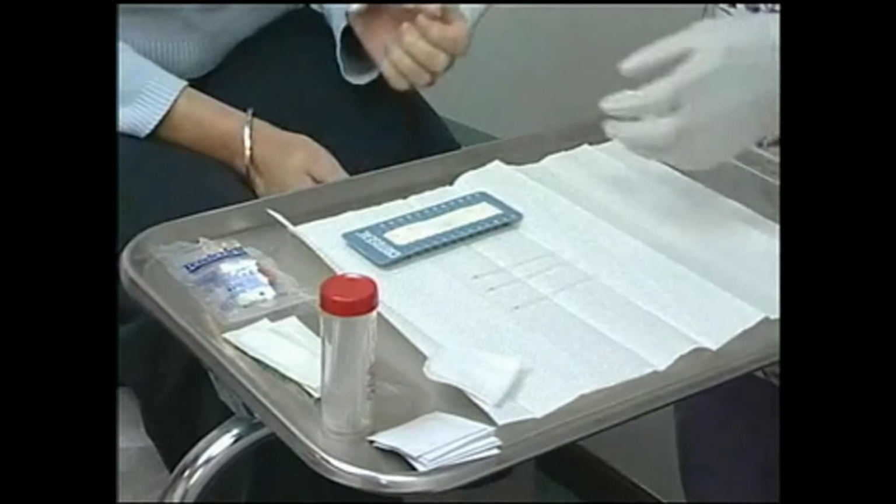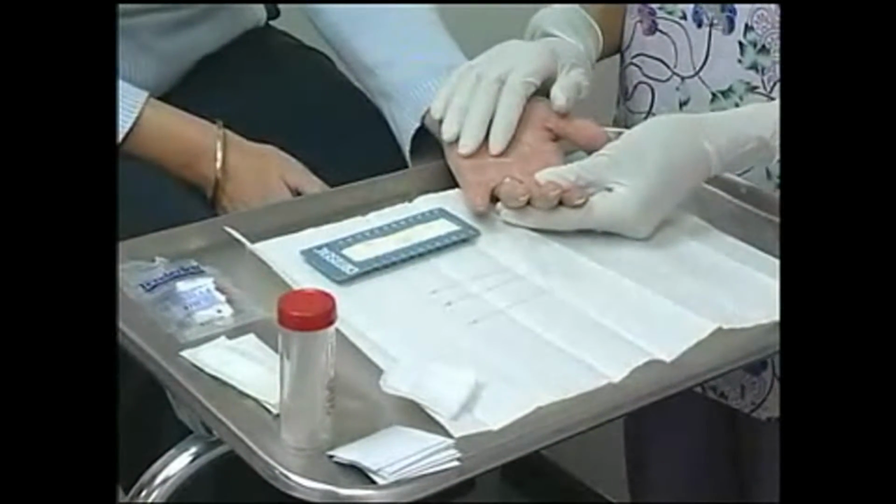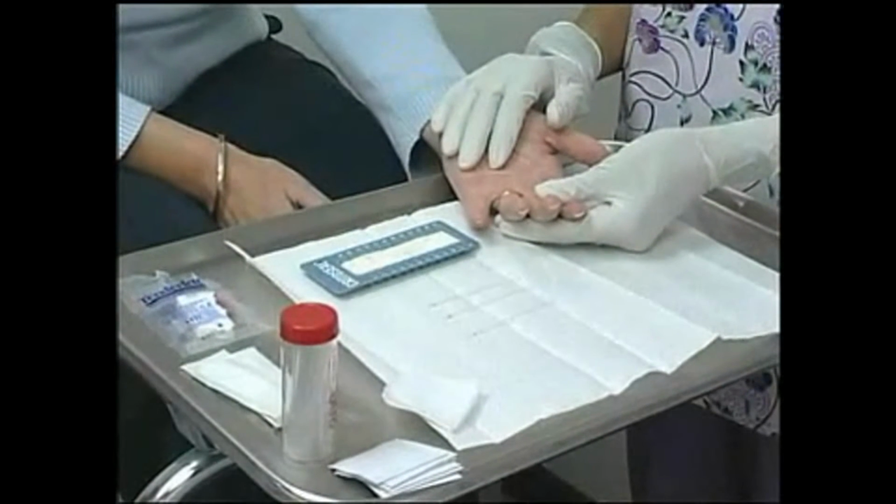Since Mrs. Burns is an adult, the best puncture sites are the tips of the ring or middle fingers of the non-dominant hand. Avoid the index finger because the skin is thicker there.